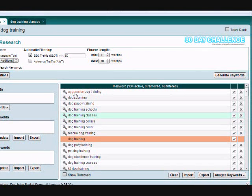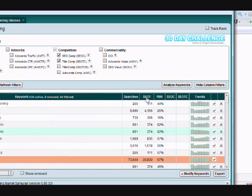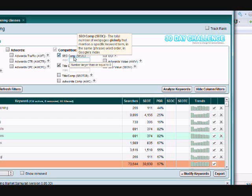And so this has brought up all the keywords that get 50 searches or more a day. But what you want to do is narrow it down a little bit more. So I'm going to click on Analyze Keywords. And here's where you can narrow down the SEO competition and the title competition. Now, again, like I said before, I really think that the first sites on page 1 of Google are your real competition, but this can narrow it down a little bit.